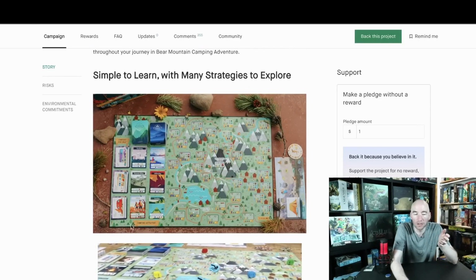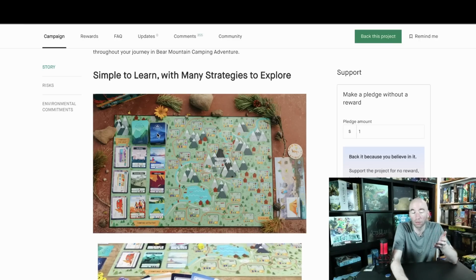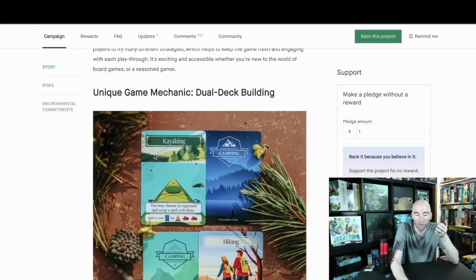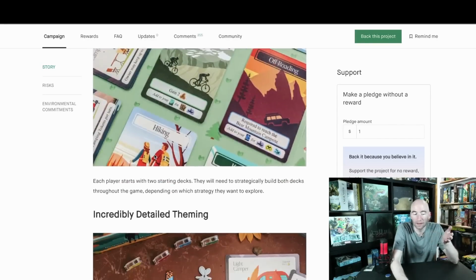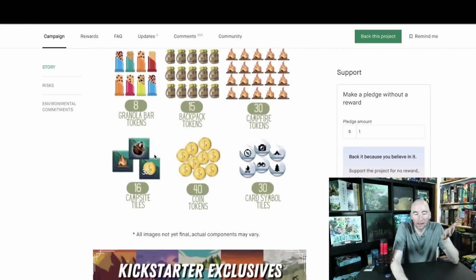You can see the centralized market here on the left side. You can see that you're going to have two columns, each appropriately the green or the blue deck that you're going to be buying, that are going to upgrade the cards that are in your deck. And this is the dual deck building that they mention here. Thematic, okay, nature, we're seeing a lot of it.